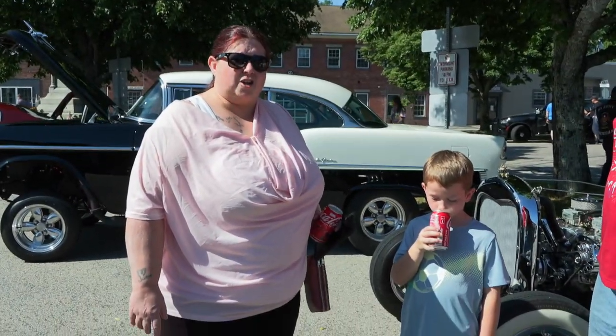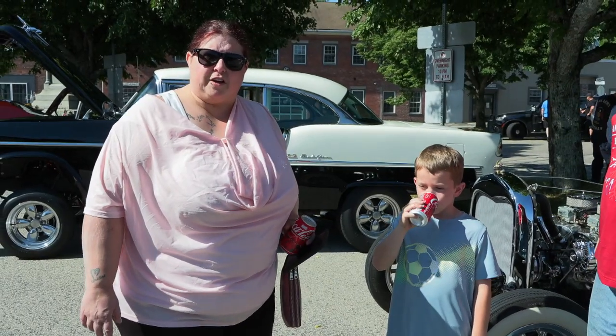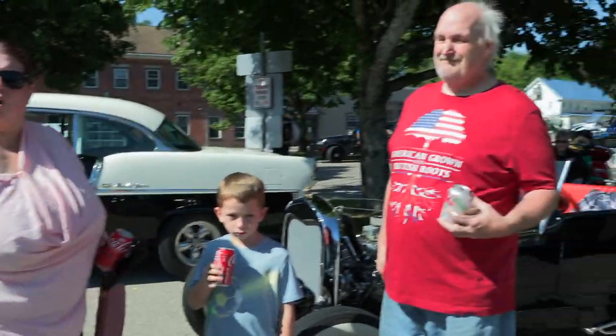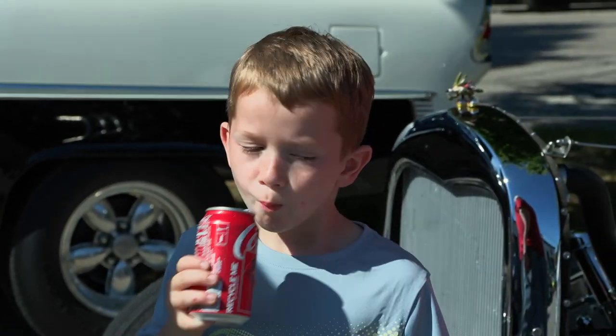A car in the car show here in Berwick. She is a 66 Thunderbird. We call it the Thunder Chicken. And it is just a family thing. My father and I own it. This is my grandson Bentley, who's here doing his first car show with us.